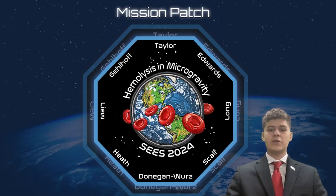After designing the mission patch, I'll explain its symbolism. The octagon displays 8 sides to demonstrate the 8 members. Earth demonstrates how this topic will relate back to life on Earth and hopefully improve people's lives. The blood cells in orbit demonstrate how the research focuses on the characteristics of RBCs in microgravity. The NASA worm font, displayed on all the text, represents our ties back to NASA. The star pattern on the background is from the NASA Meatball logo and also shows our connection to this organization.